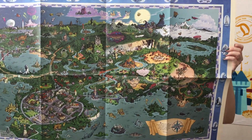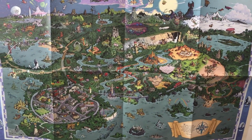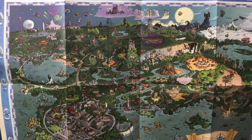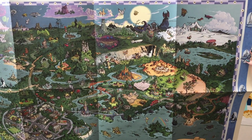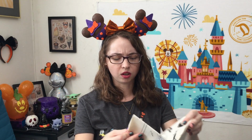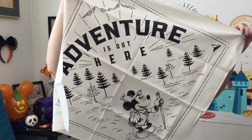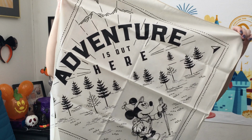Let's see just how much of that I can get in frame. This is huge. But it's this beautiful artwork all themed to Fantastic Worlds, which has been the theme for D23 this year. Such cool Easter eggs all throughout this artwork. This also comes with a super adorable printed kind of kerchief. It has a kind of wilderness explorer-esque Mickey that says, "Adventure is out there."